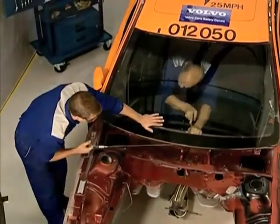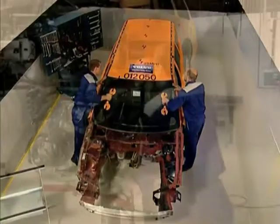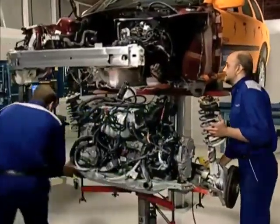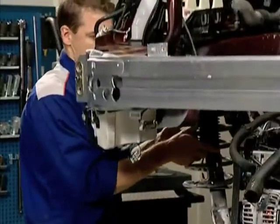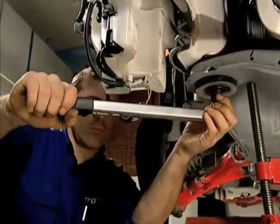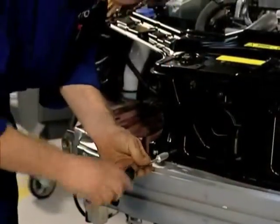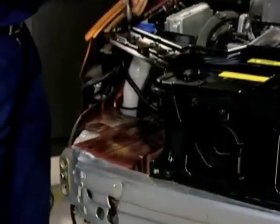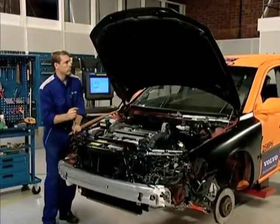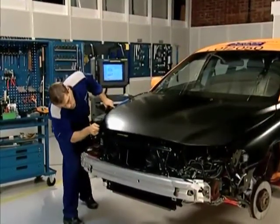The windshield is replaced while the engine compartment is empty and the dashboard is out. The engine is ready to be refitted on new engine mountings and a new subframe. All parts and mounting points have been checked. The new body parts are fitted. The fenders and hood are given a final adjustment.